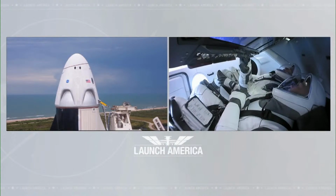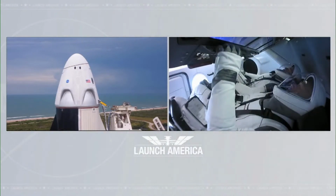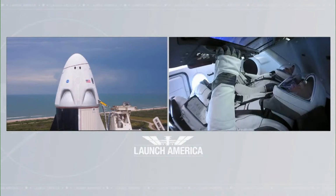Bob and Doug are patiently waiting. As you can see, that is a live view of them on the Crew Dragon vehicle as they're waiting for prop offload to complete. Second stage prop offload is complete. We are just waiting on first stage to complete. Stage 1 box offload is complete. Waiting on stage 1 fuel, roughly 5 minutes or so.